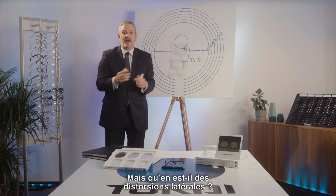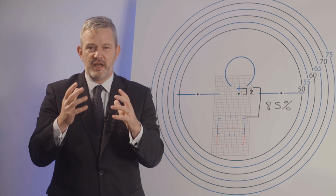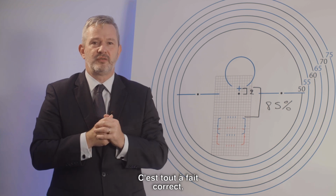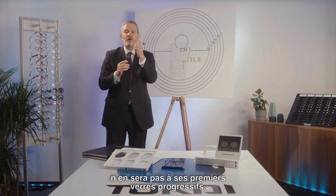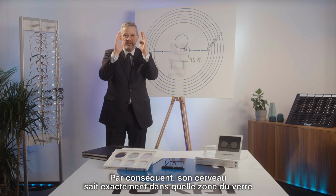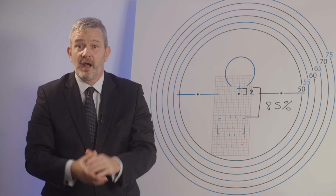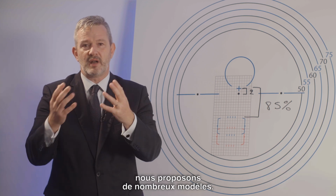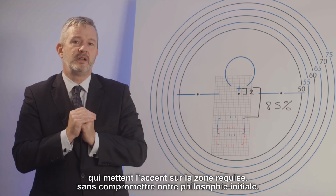Okay, but what about lateral aberrations? Higher additional powers with shorter corridor lengths equal stronger nasal and temporal aberration. You're absolutely right to think that. But theoretically, someone with an addition 250 won't be a first-time progressive lens wearer. Therefore, his brain knows exactly in which lens zone he can or can't scroll with his eyes to get perfect visual acuity. And should the wearer be a first-time progressive lens wearer, we have plenty of design types to select from, putting the accent on the requested zone without compromising our initial philosophy.